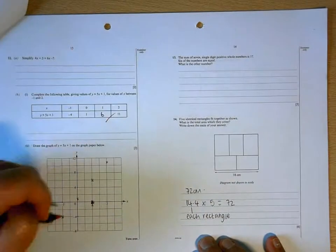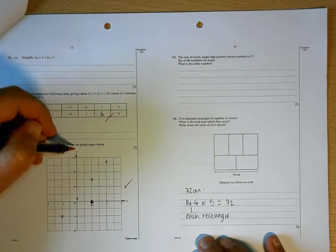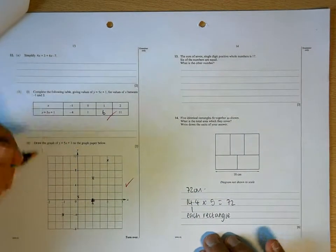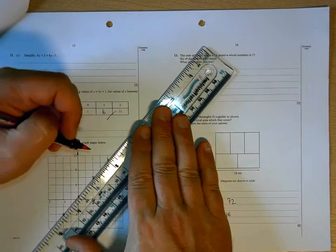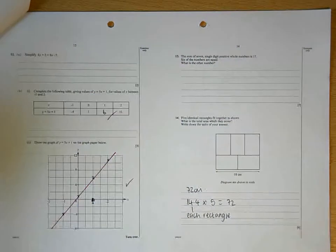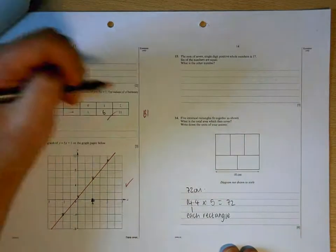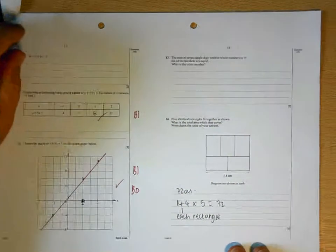Those are correct, but you need to join them up to draw the graph. So you need to join them, get your ruler, it's a straight line, and that will give you the full marks for that. So you get, for that particular question, 1 mark for the 6, 1 mark for the points, but no marks for finishing off the graph.